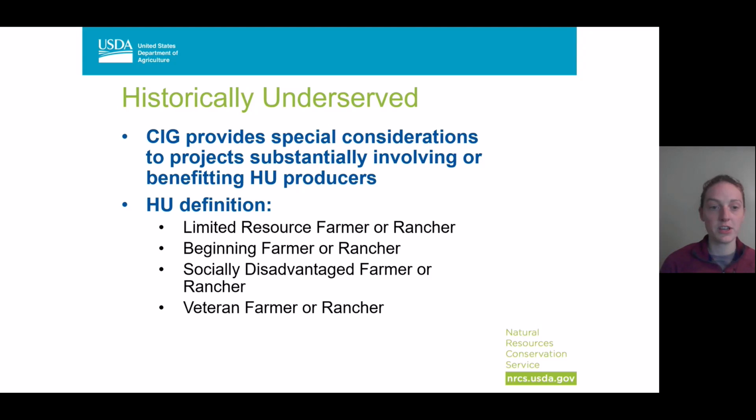For more information on exactly what these definitions involve, you can find that in the NFO and also the USDA website. And I encourage you to really think about how your project would benefit historically underserved producers, either directly or indirectly, and be sure to be really clear about that in the proposal.